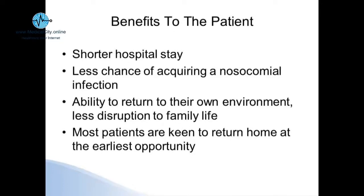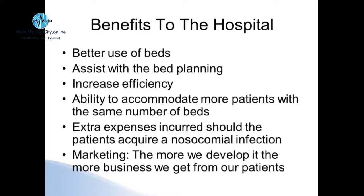Most patients are keen to return home at the earliest opportunity, unless their mother-in-law stays with them. And there are benefits to the hospital, of course: better use of beds, the ability to accommodate more patients, and avoiding complications or extra expense due to nosocomial infection. The longer the patient stays in the hospital, the more prone they are to infections.